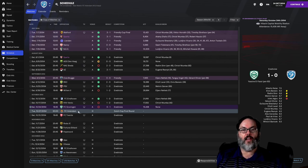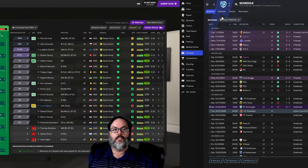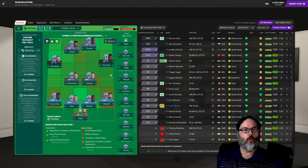So I think we're going to keep going with that. We do play Volendam today in the Dutch Cup first round. Let's get over to kickoff for that. All right, we're going to go with a pretty heavily rotated squad. It was only 3 days ago for the last match. We're going to give Dykes his debut in goal. Vandergoes and Nemeth on the wings. Neteb, Samir comes back into the starting lineup in this one. Schroeder will play in mid, and Sakalo on the right-hand side. DeVries and Cervenka on the wings, and Hossick and Vicario will be up as our strike force.